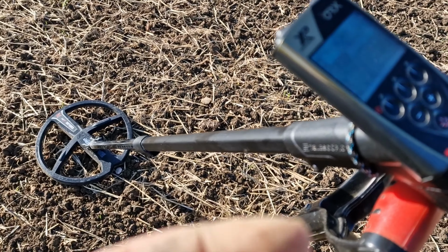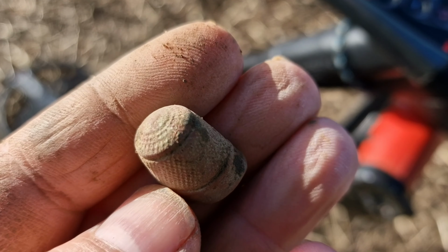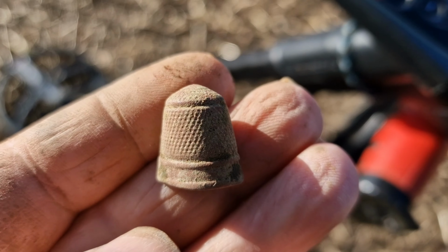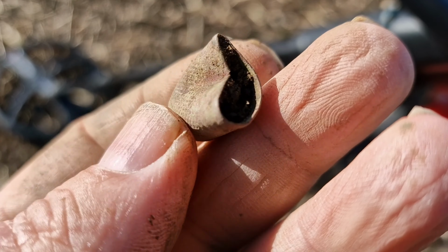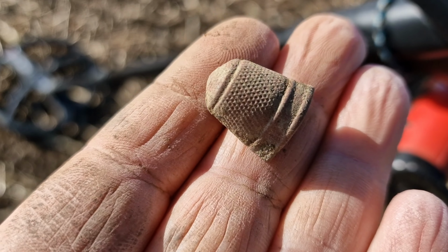Here we go, folks. I've not had a thimble for a while either, so I thought I'd show that as well. It's not a very old thimble, I don't think, but I don't get many of those just lately. It's had a bit of a bash on this side. Anyway, let's carry on.